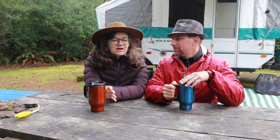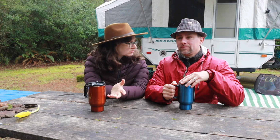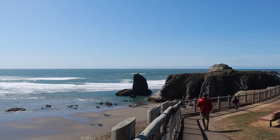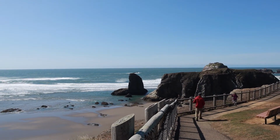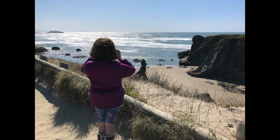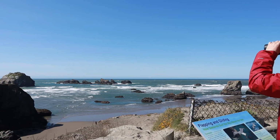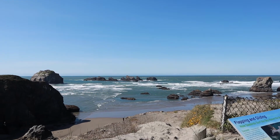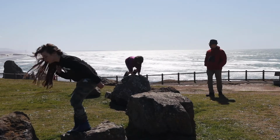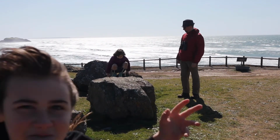This time, one of the highlights for us was going to the Face Rock viewing point. Face Rock Scenic Viewpoint, something like that. Yeah, and we went because we thought maybe we would catch the very beginning of the gray whale migration. There haven't really been gray whale sightings yet this year, so by the time you see this, it's probably happening, but we missed it just by a little bit. But it didn't matter because it was gorgeous.